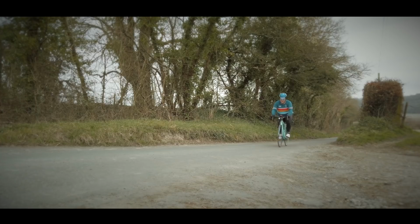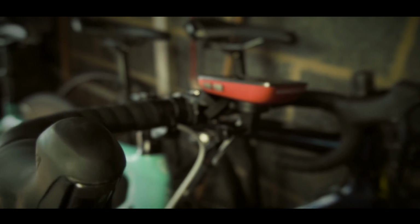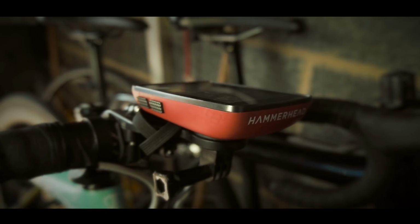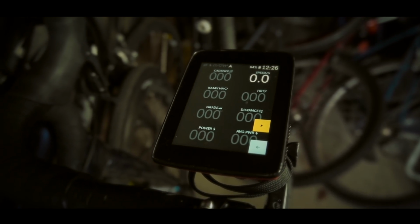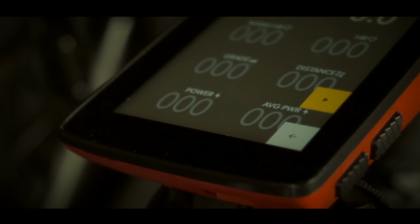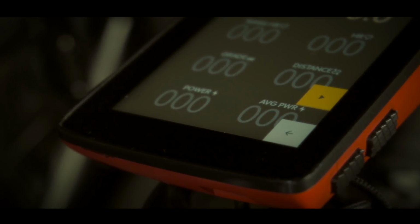At the moment though, it's very early days with me using this power meter. I have to say I am enjoying it. The numbers are very, very useful for me. The way I've got the computer set up is that I've got the actual power output on one of the fields, and then on the field next to it on my cycling computer, it's giving me the accumulated average, a bit like an average speed on a regular cycling computer.